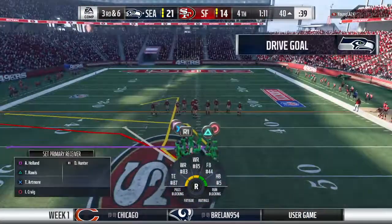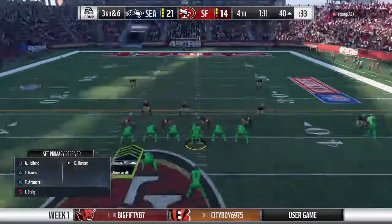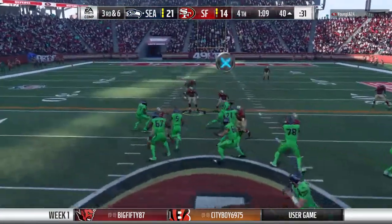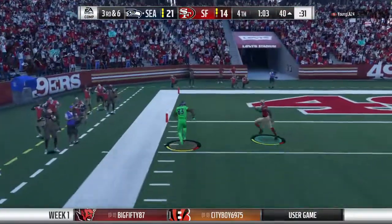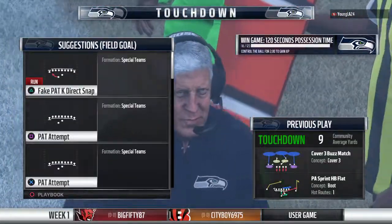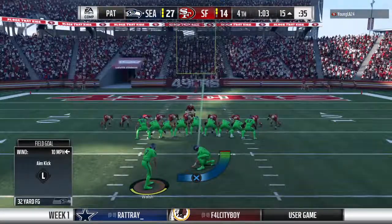And the Seahawks on 3rd down. They've hit 2 for 4 thus far. This will be 3rd and 6. Looking to throw. Being chased out left. Looking left side, and he's got a man. That's Craig. And he will score. Touchdown, Seattle.